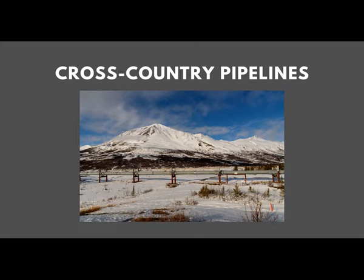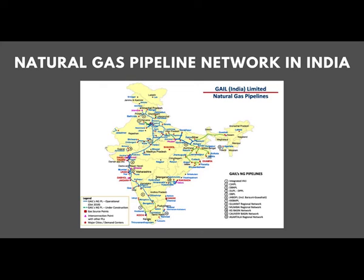So now this picture gives a clear map of the natural gas pipeline network in India. So you will be able to see how the pipelines crisscross the country, and you will be able to see the different kind of networks within the network, right? So this is primarily owned by the Gas Authority of India Limited, which has a major presence in the natural gas domain.